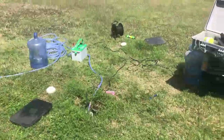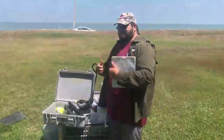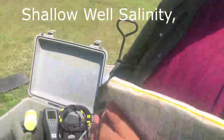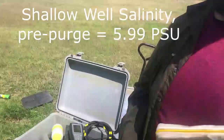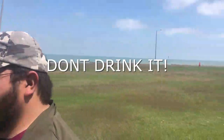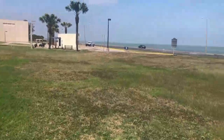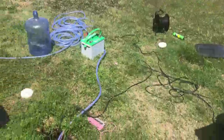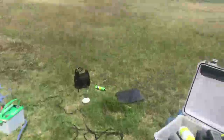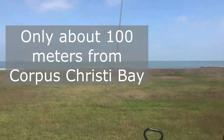Okay, we got the pre-purge YSI readings. What was the salinity on that, Cody? Only about 5.99. 5.99 is the salinity reading, which is almost fresh. Almost fresh water. You might be able to drink it, but you'll watch. As we purge more of this out, you'll start to get more of the water that's around the pipe, and it's not fresh because we're so close to the ocean here. We're only about 100 meters from the ocean right now.